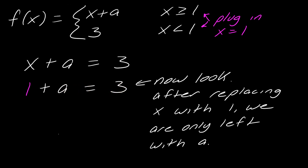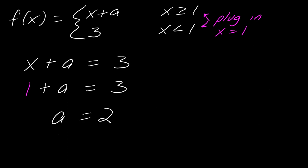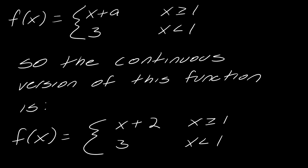We can easily solve for this, right? So if I want to solve for a, I just subtract the 1 and I get a equals 2. So that's it. Now we're done. Now we have to restate what the actual continuous function is. So here it is. The continuous version of this function is this. So notice I've plugged in my a, so this is going to be x plus 2 instead of x plus a. So this is the exact function that I was looking for that overlap.